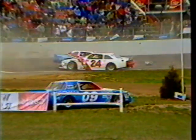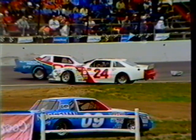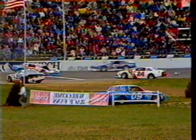Roby and Kevin LePage sitting. Damage to Claude Leclerc's car. He is in the infield. Mike Mayetta's car into the pits. Fiberglass flying off of that machine. Bob Bilodeau resting in the pits. Green is out.